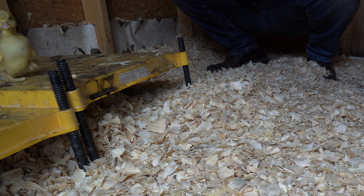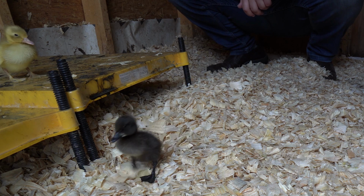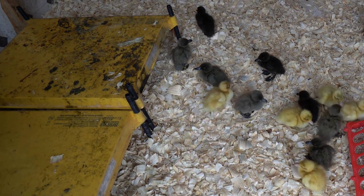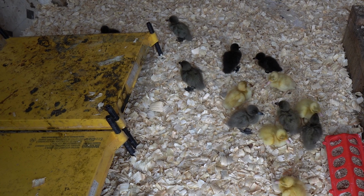And a few of them have gotten so active that they're now running on top of the brooder plates, which, by the way, is probably one of my least favorite things about the designs of these things. You can see I tried my best to clean off the goose poop, but they poop everywhere, and especially as they get just a little bit older, they will poop on top of these things.